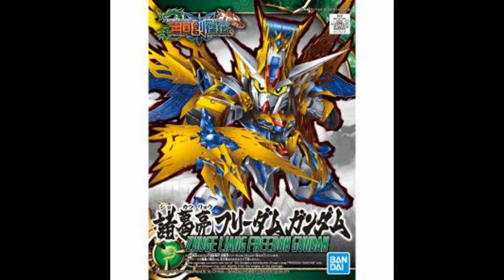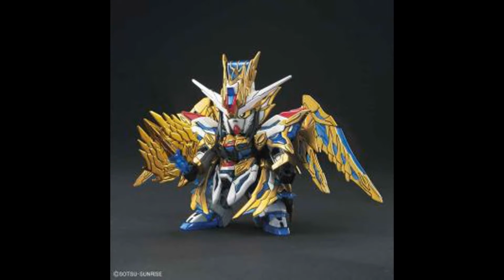Freedom Gundam is 880 yen. He's also out now. Again, he's looking really good. Freedom Gundam's my favorite, so I definitely would have to pick up this particular SD if I get a chance. Hopefully, I will now that I have a new job going on.